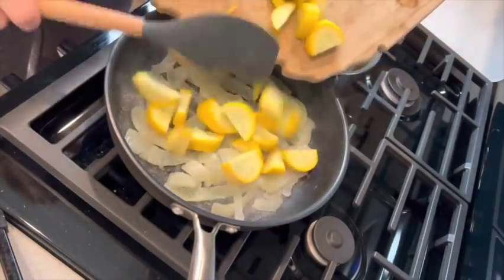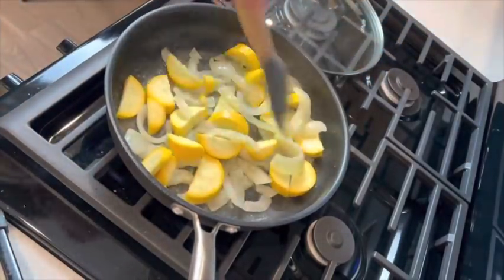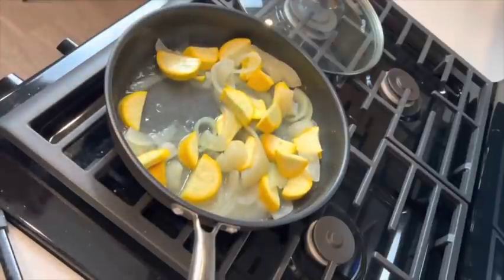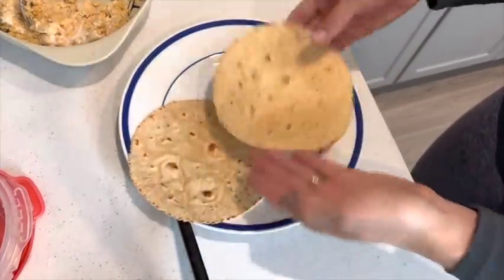I make sure my onions are cooked first. As long as they're translucent, I go ahead and add the squash. I like my squash to be a little bit raw, so I just saute them again in some water, and then when they're cooked down, I add them with some spinach.